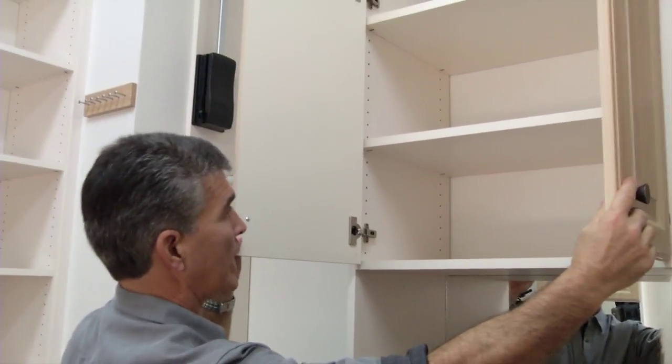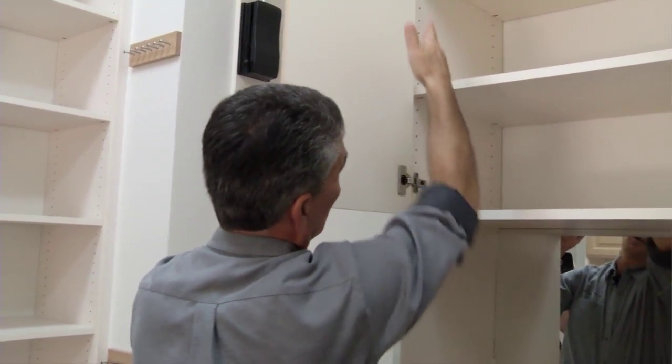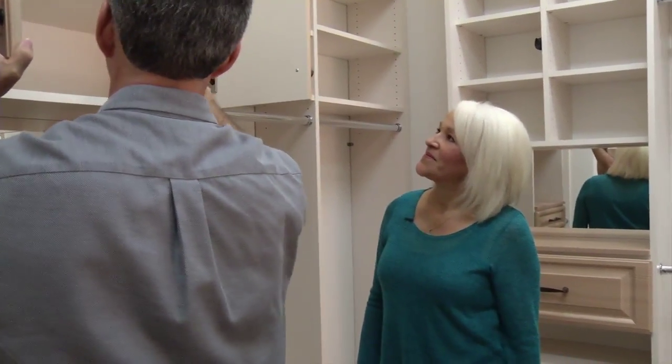I love it. And of course, this area up here. All my handbags, you can see. Handbags, and again, if you need more shelves, no problem. All of these are adjustable. We did all the boring up here, so you'd have full adjustability and could add shelves, whatever you need.